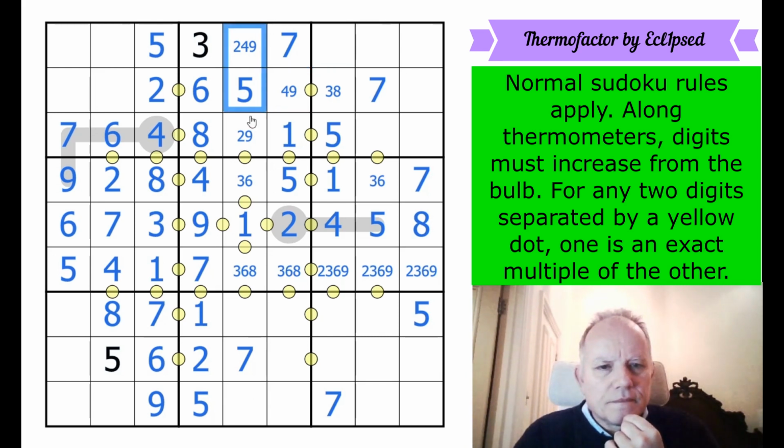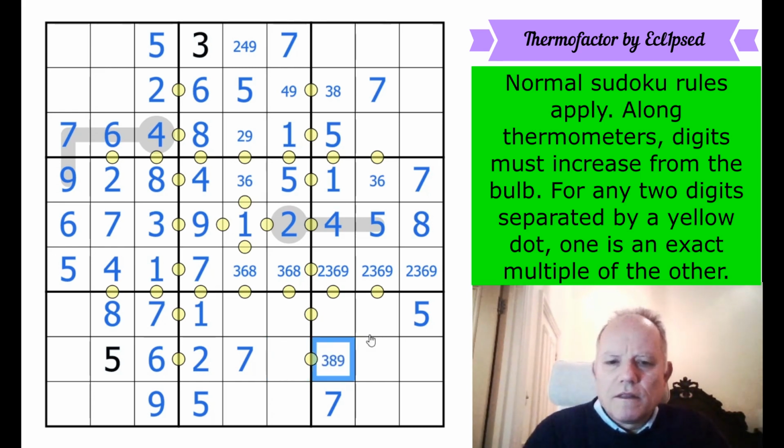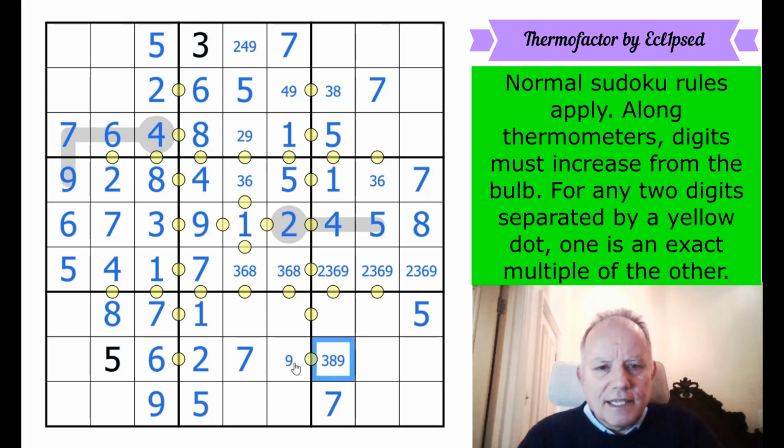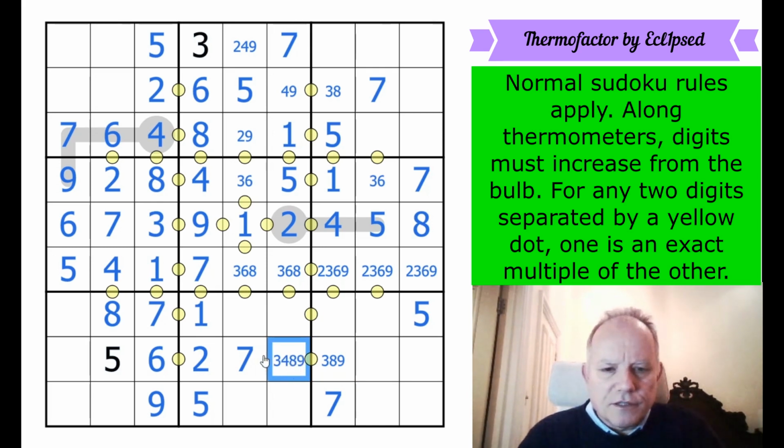One, 2, 5, 7. What about this pair? This one by the remaining Sudoku candidates are 3, 8, and 9. If that's a 3, this is a 9. If that's an 8, 5, 2, 7, 6. This actually, by Sudoku, this is 3, 4, 8, or 9. But if that's a 3, that can be a 9. If that's an 8, that can be a 4.